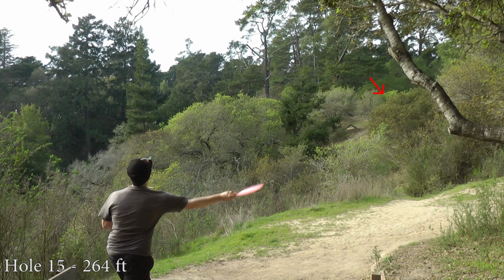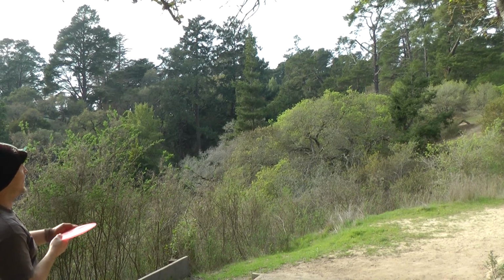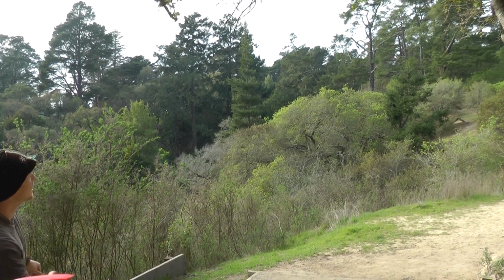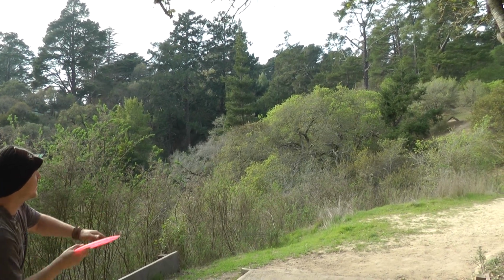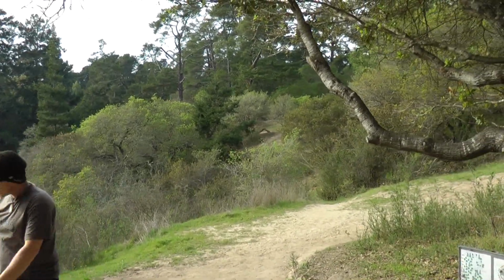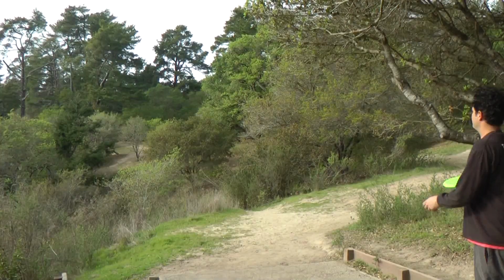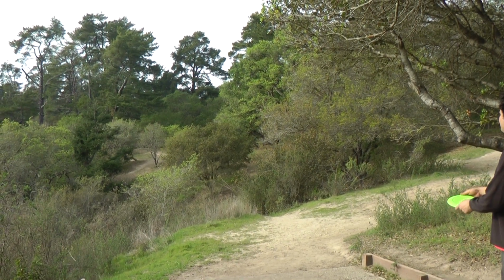264-foot dogleg right. Got a canyon off to the left. I just want to think good. And Jammer's throwing his Nuco S, Kev, looks like. Yeah, he likes that disc. He does, man. Puts on a huge Annie, per the usual. Looking pretty good. I think he finishes just about 10, 15 feet right of the pin. Not bad. Not bad at all.